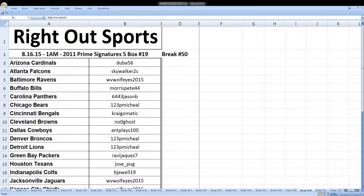I knew it wasn't a Barry. I saw the 88. That's the first thing I saw. I knew the signature too. I've seen Barry's signature a little earlier tonight. Nice break, guys. All right, up next will be some 2011 Prime signatures.